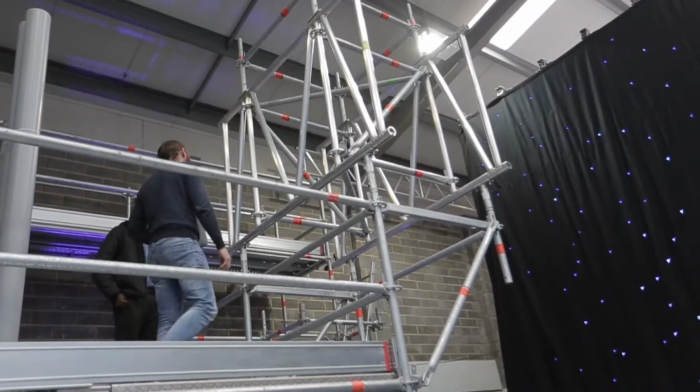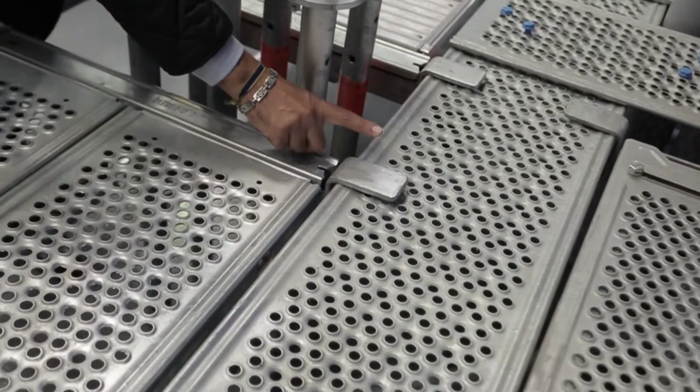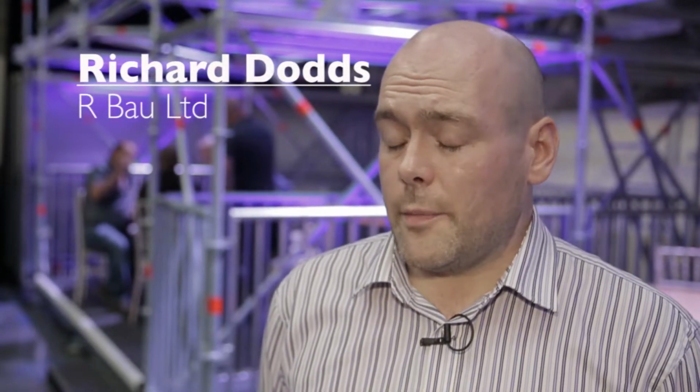The company's been going for about 10 years, and we were one of the first people to get Layher. We've used it since day one. We even find that new sites we were starting at and new companies we were working for, where they may have only ever used tube and fitting, within 2 to 3 weeks of working with the system scaffold, they said they would never go back to tube and fitting.